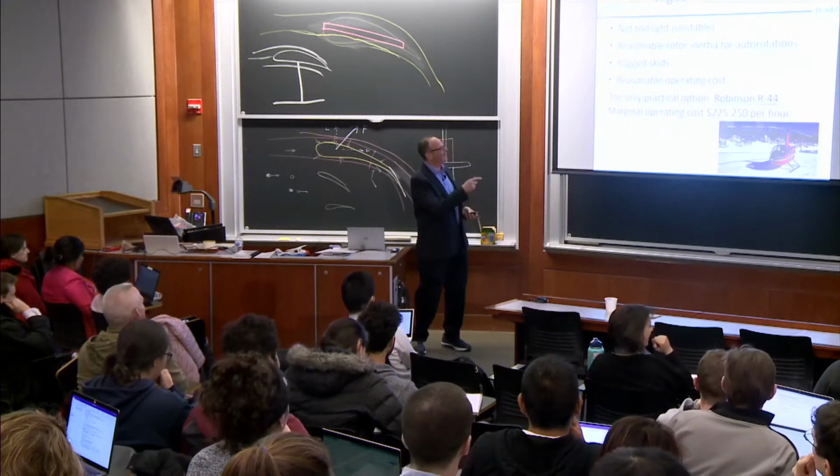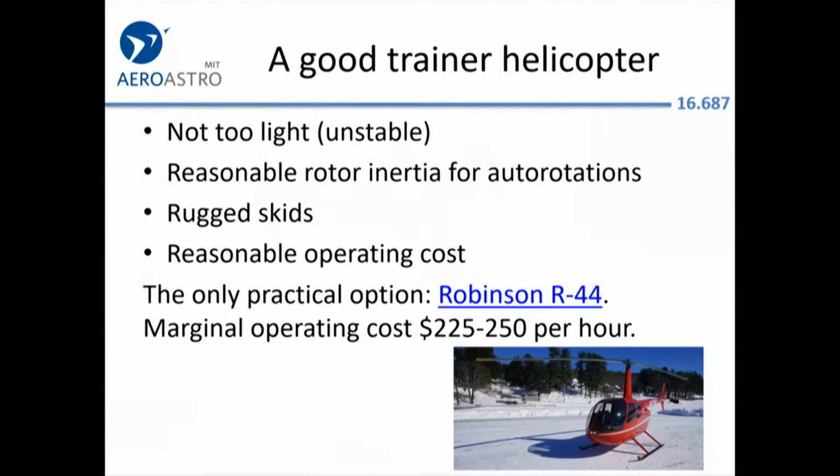Okay, a good trainer helicopter. Same issues. The really light helicopters, the Robinson R-22, is very popular for training because it's inexpensive to operate, but it's so light that it's unstable and gives people the impression that heroic skills are required. Also, you want a reasonable amount of rotor inertia for autorotations.